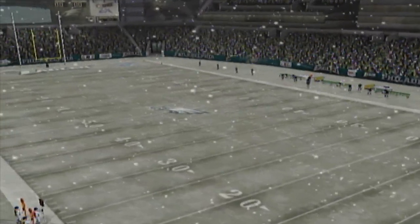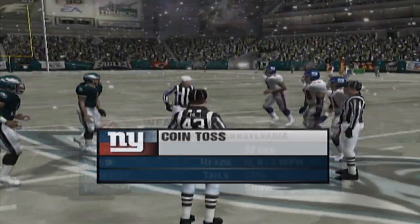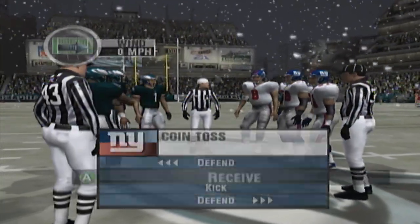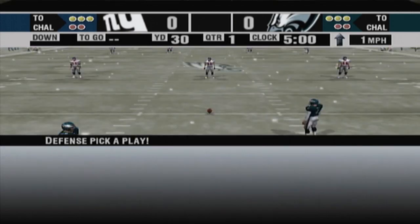A full house today at Lincoln Financial Field. Thanks for joining us tonight. Both of these teams are hoping that their 13th game will be a lucky one for them. The teams have taken the field and lined up for the kickoff, and they're ready to get this one started.